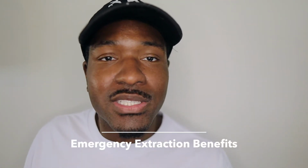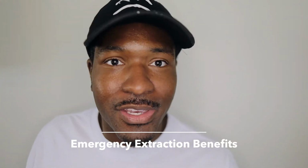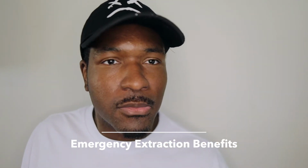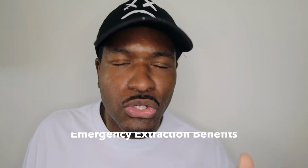Use your emergency extraction benefit on your credit card. So if you are an American Express member and you have the Platinum card, or I believe the Delta Reserve, the American Express Gold card, a benefit that you have is emergency extraction. So in case you ever need to get emergency extracted from any country because you got injured or a hurricane is about to come to the island and you need to get off, American Express or Chase or whatever credit card company you have that has emergency extraction, they will help you.